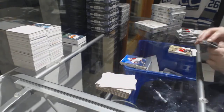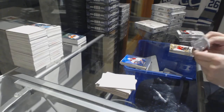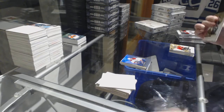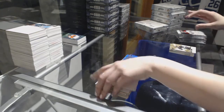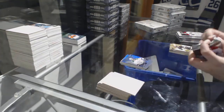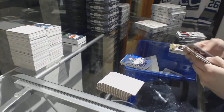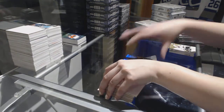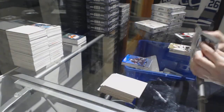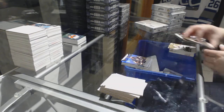Rainbow of Galchenyuk for the Montreal Canadiens. Rainbow of Seguin for the Dallas Stars. Congrats to me. Why am I getting congratulated? Rookie of Kamenev for the Preds and a Jordan Staal rainbow for the Carolina Hurricanes. Rookie of Alex Tuch for the Golden Knights.